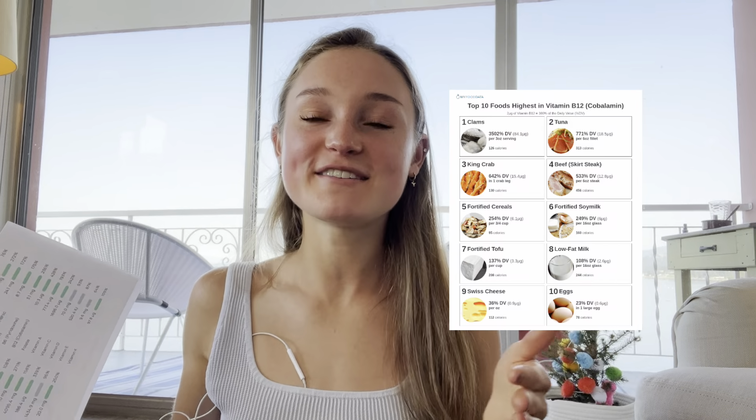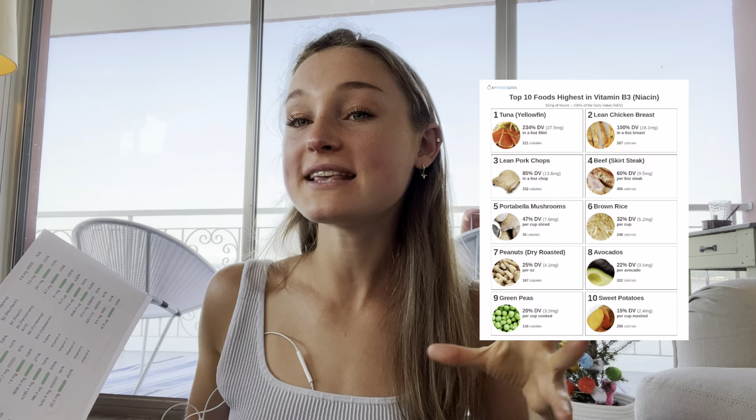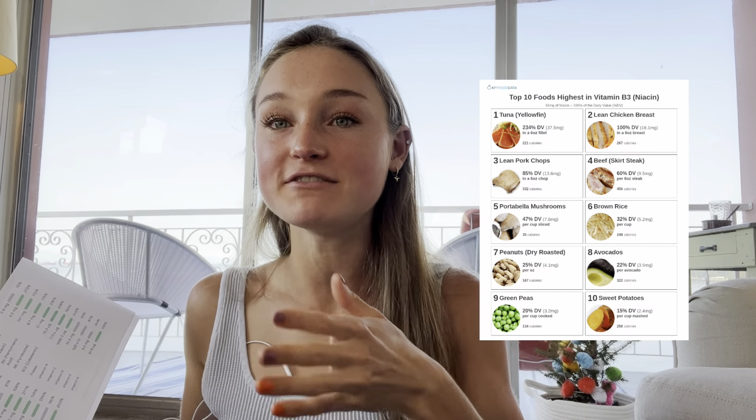And then for all my B vitamins, I've got the little green tick on all the B vitamins. I am blowing it out of the park, and that makes a lot of sense because I had eggs, sardines, and steak that day, and all these animal-based foods are really rich, potent sources of your B vitamins.